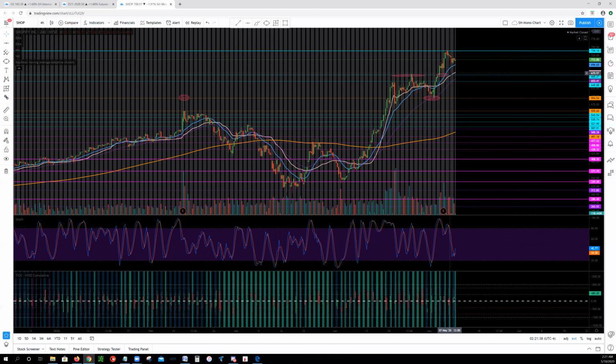So I'm watching the levels here. Will we pull back to the 665? Will we pull back lower to the 590s? Will we hold above or hold in these 600s and catch a bid here and run? Will we pop the top through the 739 area? We'll see.